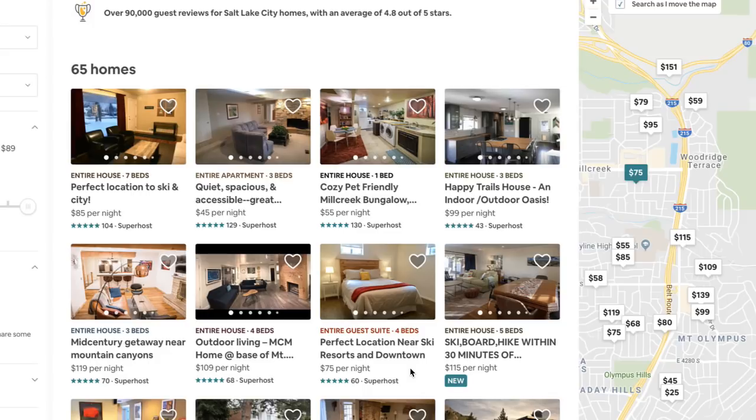So, what are some other good titles? "Mid-century getaway near mountain canyons." That sounds pretty good. And so, I think there's room for improvement when it comes to the title. Yeah, I think that's it. Let's go check out the rest of the listing.